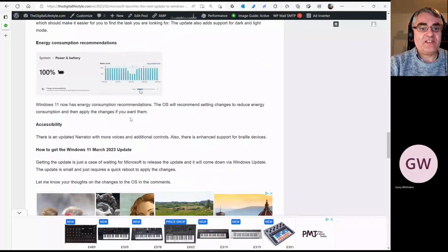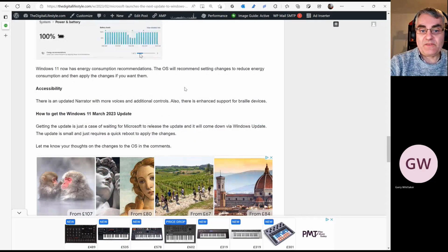Other things with this update are Task Manager where you can search, which I think is pretty useful, especially if you're doing anything system debugging or anything like that. Trying to find a task sometimes can be a bit tricky, so I think search is quite handy in that. You've got energy consumption recommendations, so you can go straight into settings and it'll recommend energy modes and things like that, which apply changes to reduce your consumption. And there's some accessibility features like narrator and braille and that kind of thing.